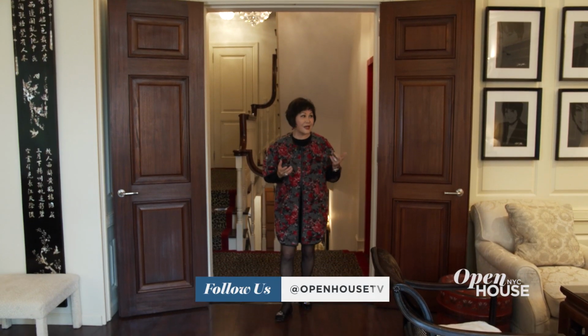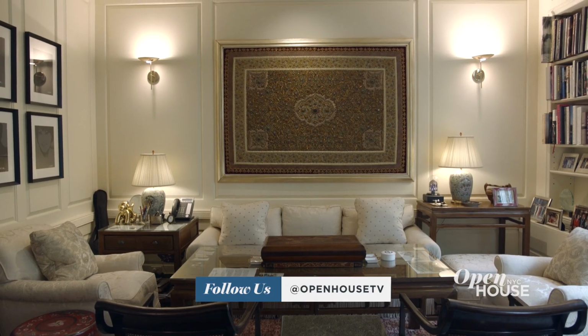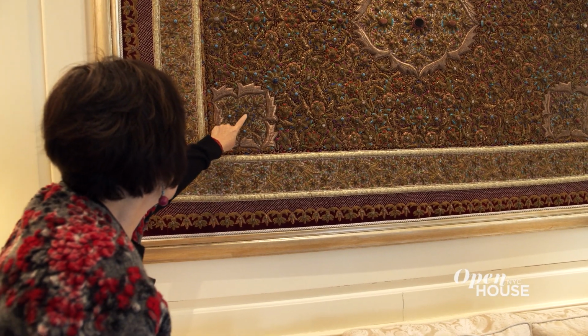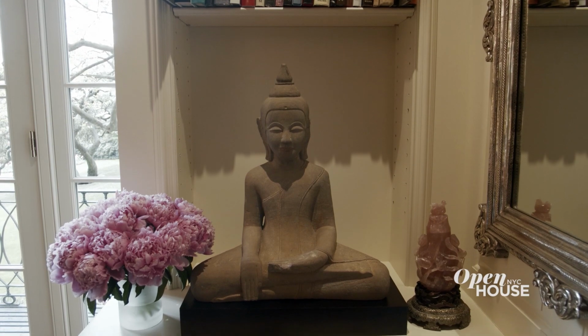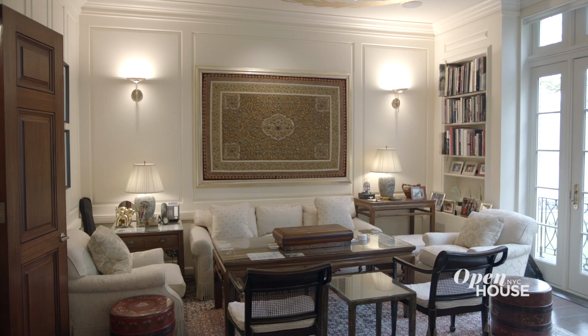Here we are, my library, and it's full of little things that I really like. This tapestry, I got it from India, and it's really made of semi-precious stones. You have aquamarine, tiger eye, you have jade, and you have rubies. It's extremely heavy. This Buddha is one of my favorites. It just gives this room such an extraordinary feeling of serenity.